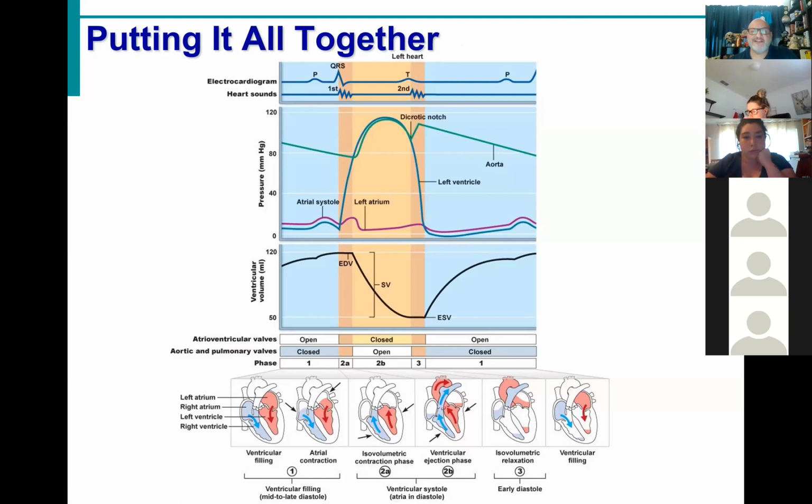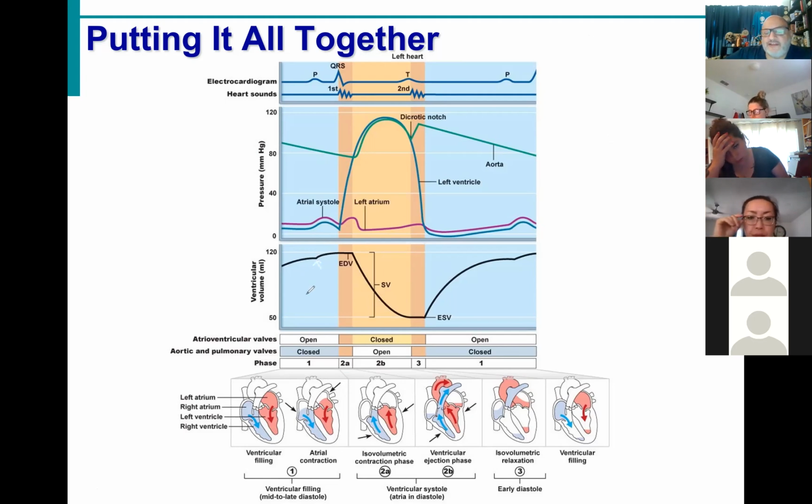So notice this last part of this chart shows the volume of blood as it changes inside of the left ventricle. Notice again, it starts with a small gradual increase and then a bump in the increase. I've kind of screwed that up by drawing over the top of it, but there's a little bit of a bump there. What causes this general increase and then that tiny little bump?